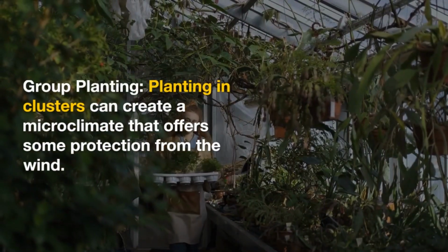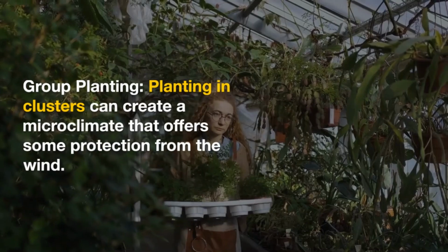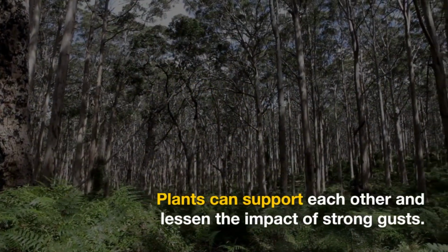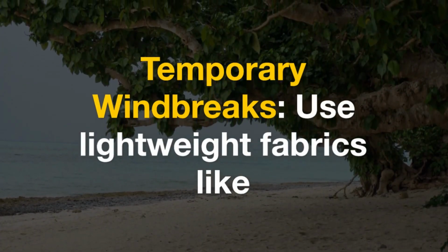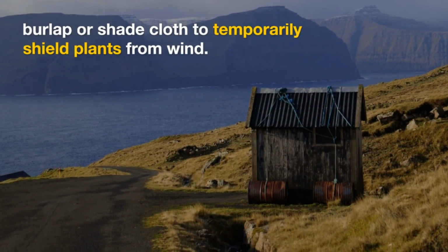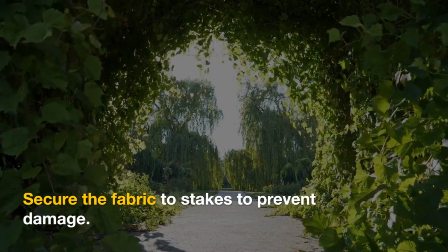Group planting. Planting in clusters can create a microclimate that offers some protection from the wind. Plants can support each other and lessen the impact of strong gusts. Temporary windbreaks. Use lightweight fabrics like burlap or shade cloth to temporarily shield plants from wind. Secure the fabric to stakes to prevent damage.